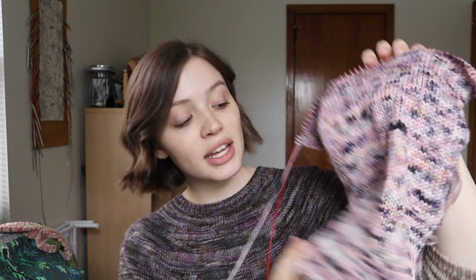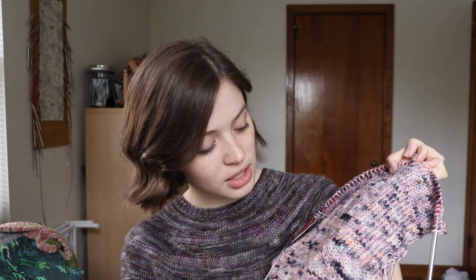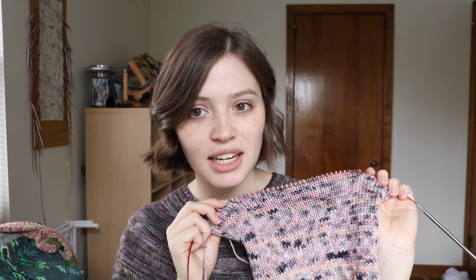I love it. And I've done a swatch in the round, so I have a ton of loose things in the back. But yeah, I've made a giant swatch. I still need to wash it. But I think I've landed on, what size did I land on? I think a US 8, which is a 5mm needle. And I think that's what I'm going to knit it in.